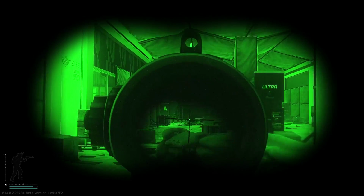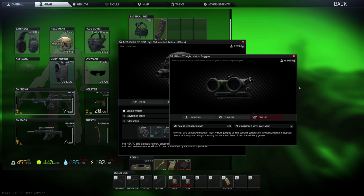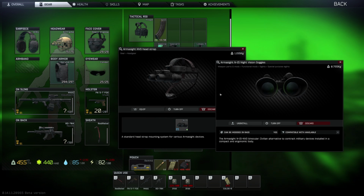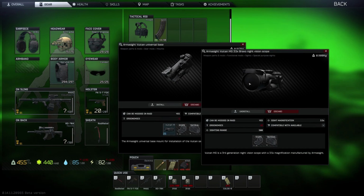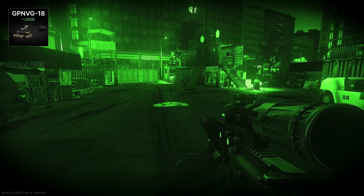We're going to be looking at the GPNVGs, which are about 200k. We're looking at the PNV, which is about 35k, the monocle, which is about 70k, and the armor sight, which can't go on a helmet, which is 50k. We'll also have a bonus look at the Vulcan sight and the piece of crap dovetail night vision. So yeah, gonna jump into the comparisons, and I'll come back after that.